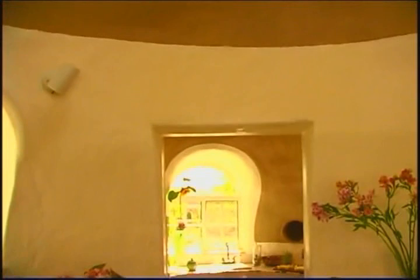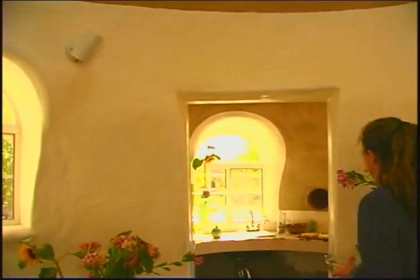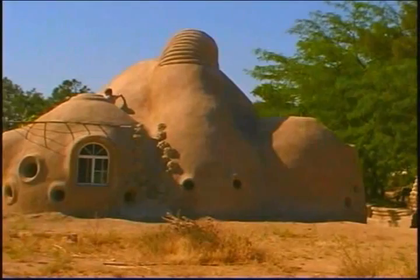The south sun is used both for light and winter heating, while the summer sun from the west is shielded. The wind scoop faces the prevailing cooling winds, bringing them into the central dome. Simple earth paint covers the exterior in a golden suede soft finish.